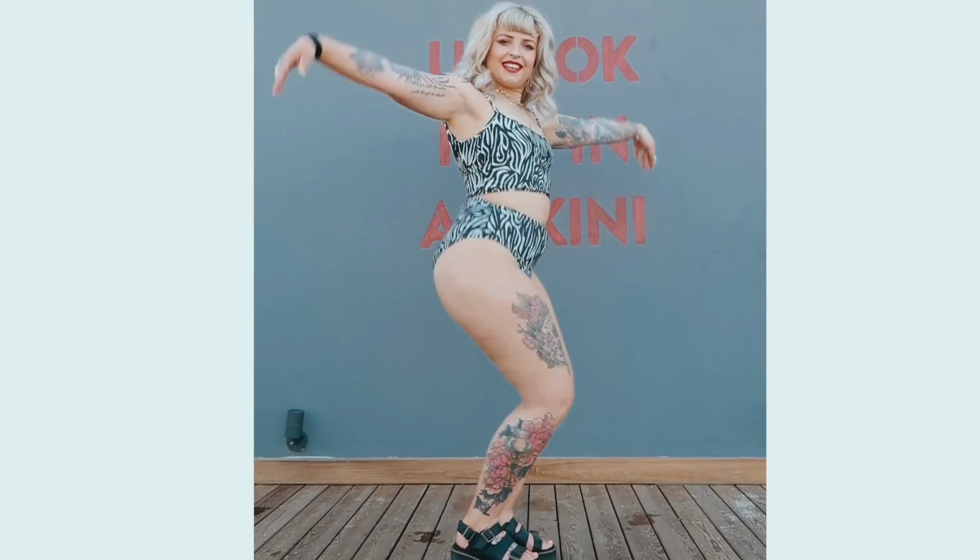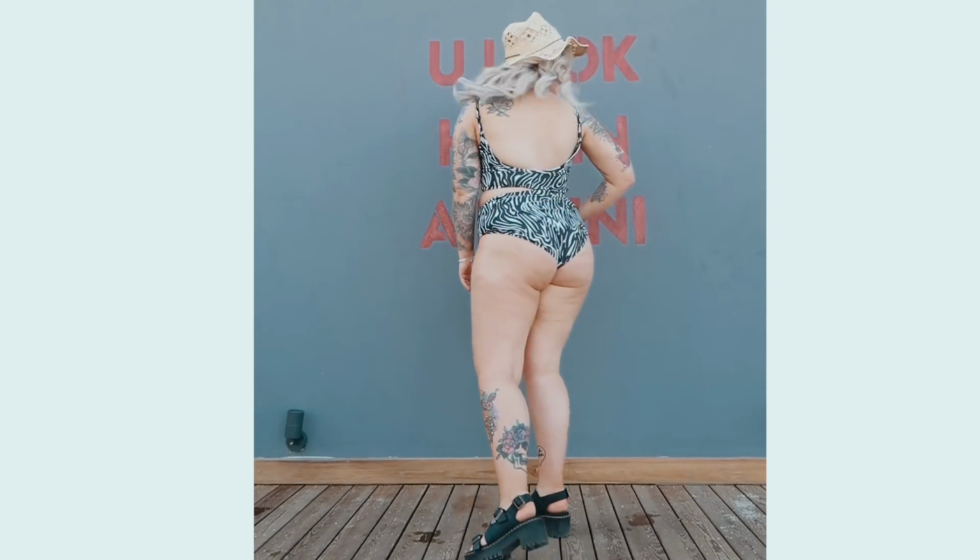Okay, so the other one, which I was talking about, is very similar. It's not a high leg, but it's still high waist, and it's from Warehouse, and it is again a high waist zebra print bikini. The reason why I love a high waist bikini is it goes over your butt, over your tum, stops right there in the middle where you kind of go in, and it just makes a beautiful silhouette. It accentuates your curves, and you just look great.